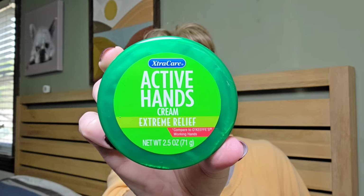So grab that. For those active hands, I know I have the name brand, the O'Keeffe's, but now Extra Care has the Active Hands Cream Extra Relief. It's a 2.5 ounce container right here. So let's take possibly the lid and let's compare, because I know I have the name brand stuff, and that stuff's not cheap. They have it for the hands and your feet. And when I used to have really, really dry, concrete-y kind of heels for so many years, I bought the stuff and it did nothing.